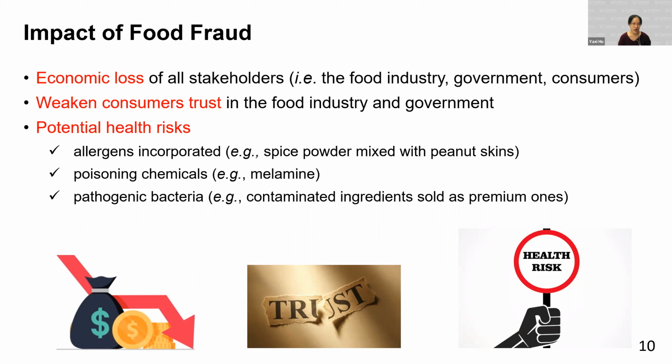What's worse with food fraud is that there are potential health risks related to it. The melamine case is a great example for this. The poisonous chemical melamine was used as an adulterant without knowing the potential harmfulness to humans.